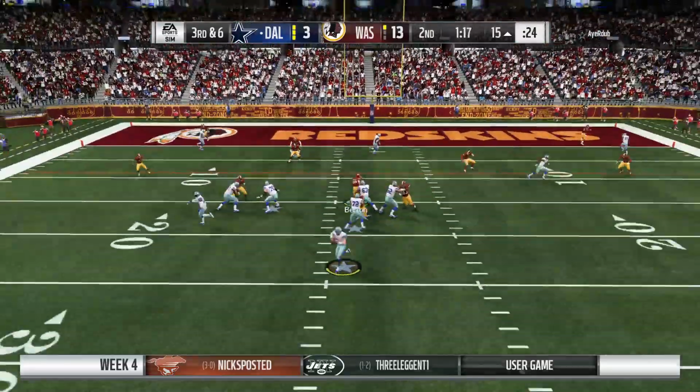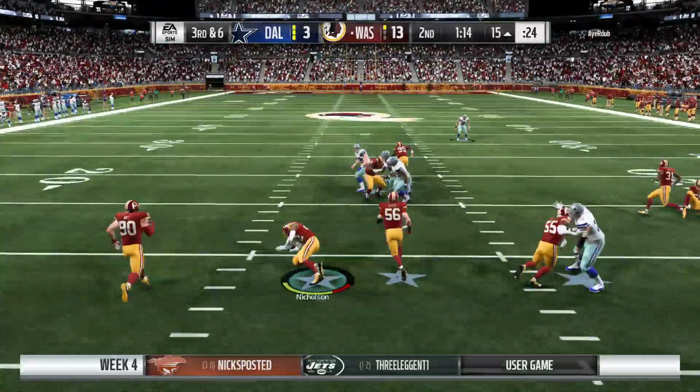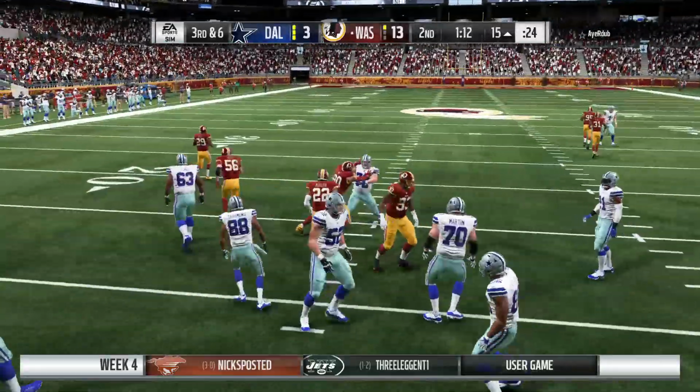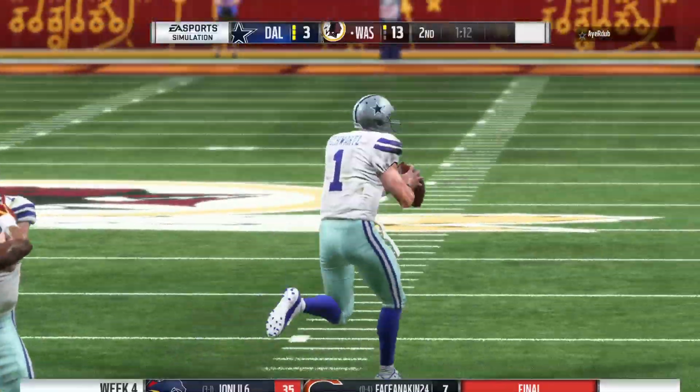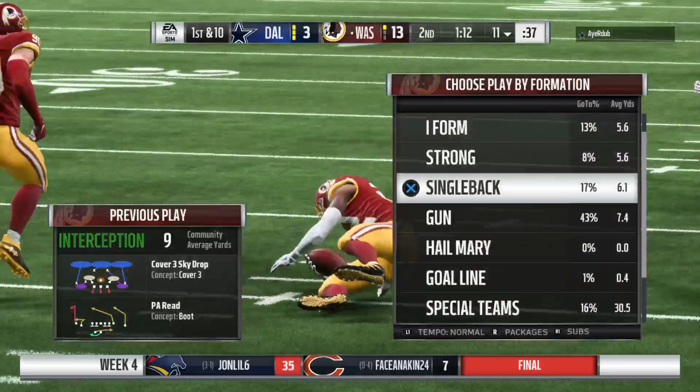Off the bootleg. Schwartz. Oh, you saw that one coming. It's intercepted. Throwing back across his body. Monte Nicholson picks it. And a big turnover there as his guys will get the football back.